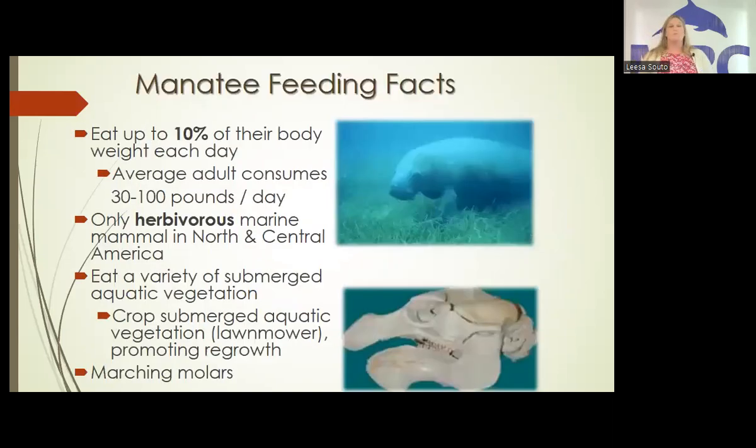Manatees can eat up to 10% of their body weight every day. They don't always eat that much. Sometimes they'll eat less, 30%, and they're not all 1,000 pounds, so they're not all out there eating hundreds of pounds of vegetation each day. They are the only entirely herbivorous marine mammal in North and Central America. Again, they eat all types of submerged aquatic vegetation, and they've co-evolved with these systems. Where we have SAV and manatees are eating, they typically act like a lawnmower, and they actually integrate back into the system. They will get hungry though, and they'll start rooting up those areas.